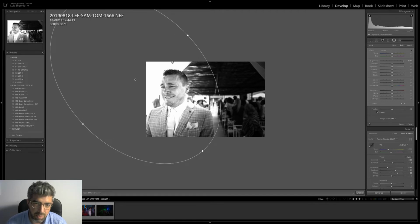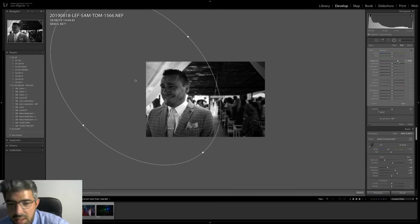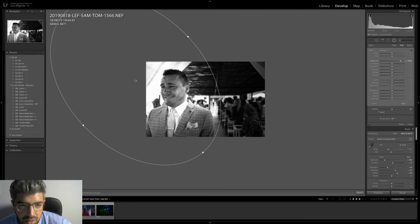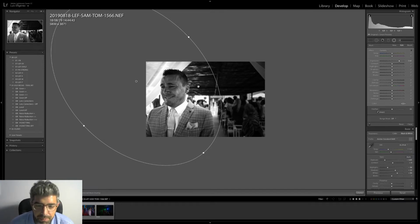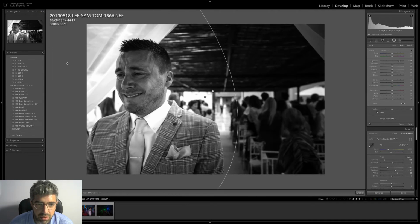So I'm working on these radial filters like that, knowing that it's too much, and then I'm going to go into a little bit of an overall lighting radial filter, and then I'm going to work more on his face. So for me that's a good amount as a starting point.